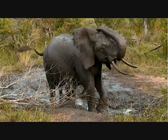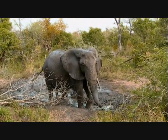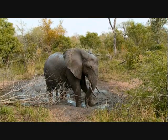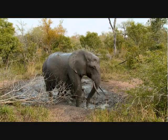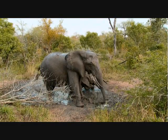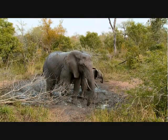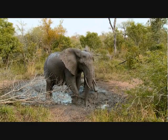Isn't this incredible? For those of you who hear that, click, click, click, sorry, that's just me taking a few pictures. It's such an incredible sighting. It's so amazing. You can see the little guy hasn't quite managed to master walking on the mud yet. Climbing out on his knees.